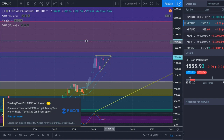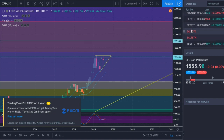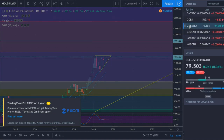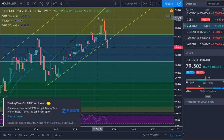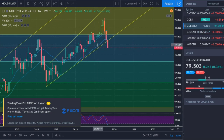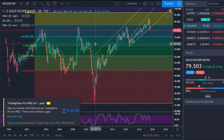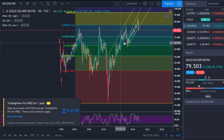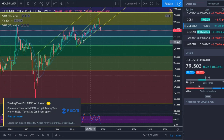Moving higher for Palladium, let's quickly look at the gold to silver ratio because that's been dropping like a rock. Here we go. That high of 93 all the way back down to 80, under 80, 79. That's because of silver's outperformance against gold. Wow, look, it's broken through that trend line, that trend channel now.